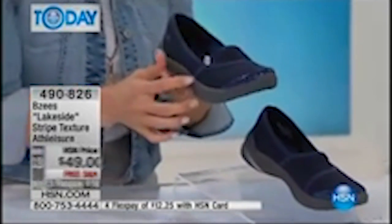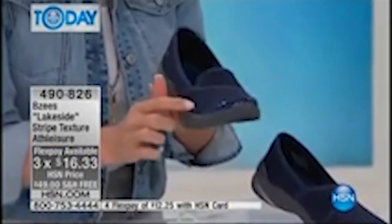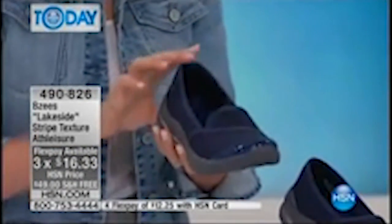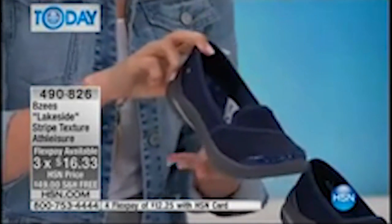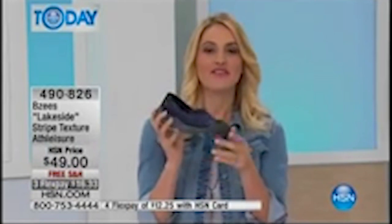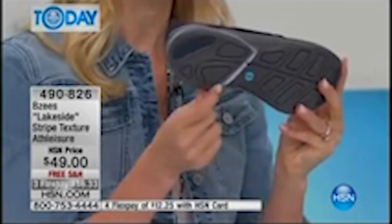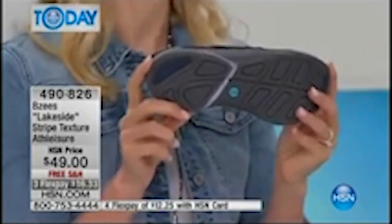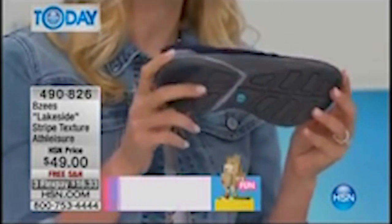How great are these? Because no laces again. No laces, slip on. When we talk about travel in the summer, and you want to pack light, you want that go-to shoe, this is another great shoe for travel. You can just slide this on, get through security, and go and feel really comfortable. You have your non-slip outsole right here at the bottom. This is really important for women who just want that security and stability to know you're not going to be sliding around.